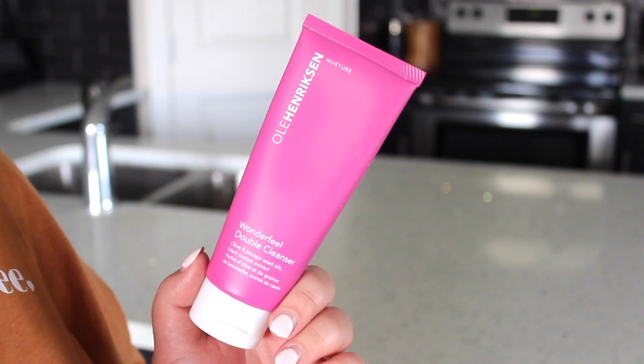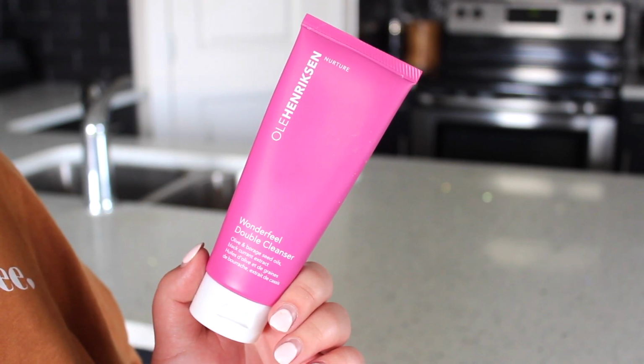But let's go ahead and start dissecting my Ole Henriksen skincare routine. So we are starting off with the product that I've been using to remove my makeup basically all summer, and that is the Wonderfeel Double Cleanser. So this cleanser is basically meant to be like a double cleanse in one step. However, you guys know I never like to rely on one product to both remove my makeup and actually cleanse my skin, so I did still use this as my first cleanser.